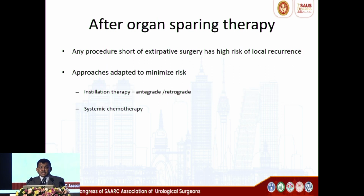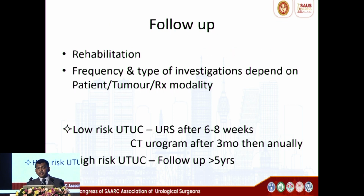So after this organ sparing therapy, any procedure short of radical surgery has a high risk of recurrence, and therefore the following approaches are adopted to minimize the risk. One is instillation therapy, both antegrade and retrograde, and adjuvant systemic chemotherapy. These patients should be followed up with rehabilitation and also investigations, but the frequency and the type of investigation should depend on the patient, tumor and the treatment modality.